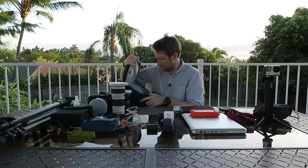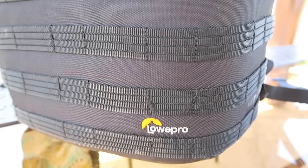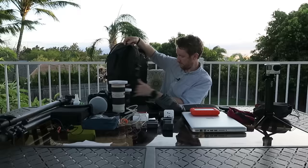Now you might be thinking, how does it hold your tripod and various other bits and pieces? Well, it comes with accessories. Now you can see on the bag that it's got some webbing around the side here, all around. So you've got these accessories, like for example, this thing here, they strap on. There's also some clips that hook on and you can clip things and it's completely customizable. It's fantastic.